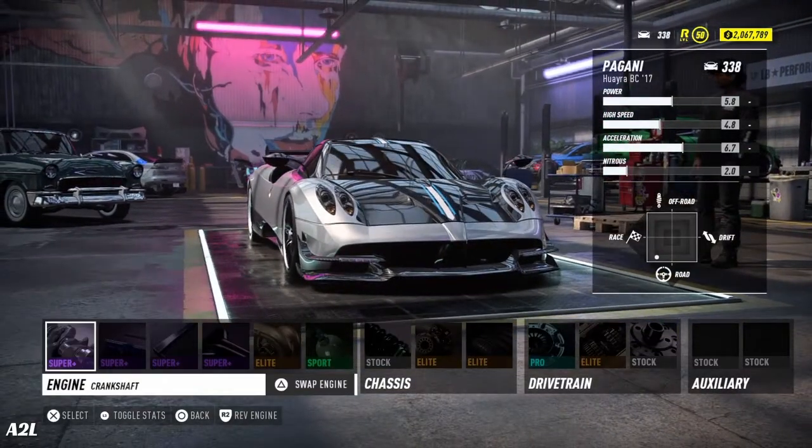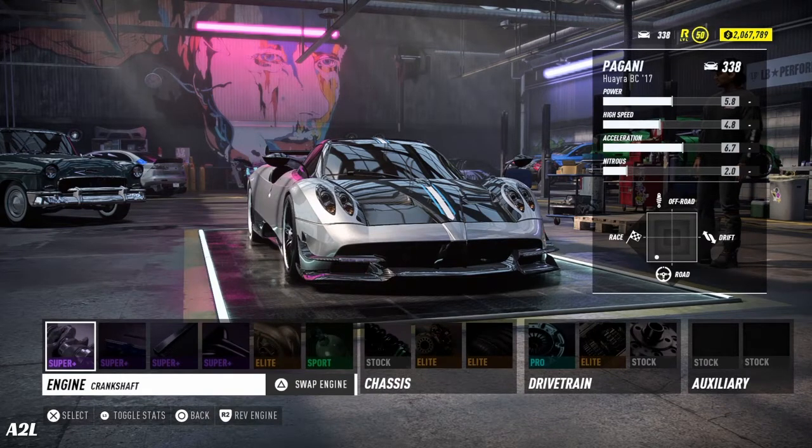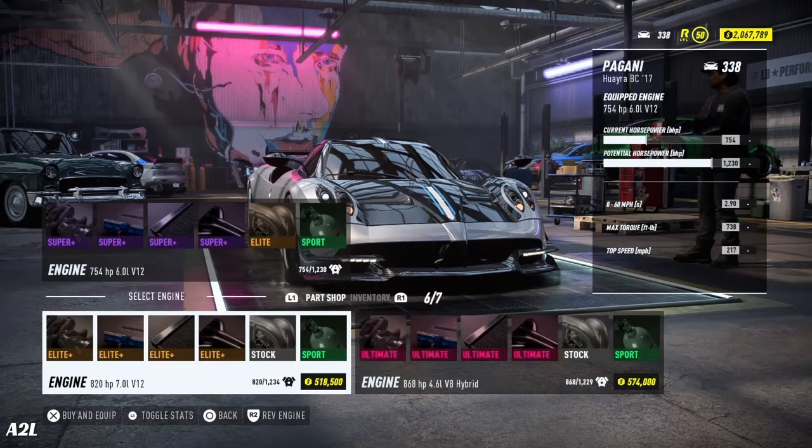So right off the bat, it starts with a 754 horsepower V12 engine. If you want to hear the sound of it, it's right here. It kind of sounds like a denser racing engine. Now, I'm not going to go through each one of these, but you will not get an increase until you get to the last two engine swaps.